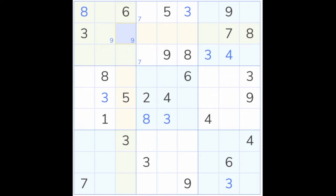Looking at 9, actually I can fill in a 9 already. Look, 9 blocking down here, 9 blocking up here. So that's an actual 9 that we can place. It will give us a pair of 9 candidates here and here, by the way.